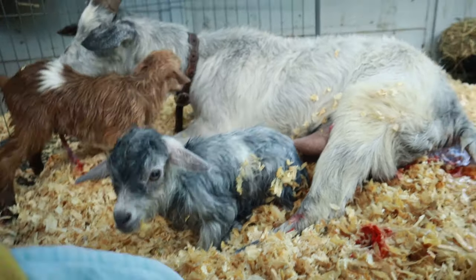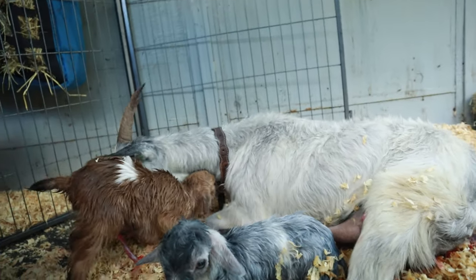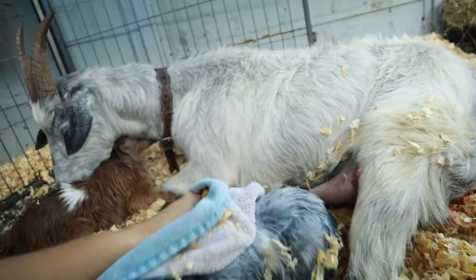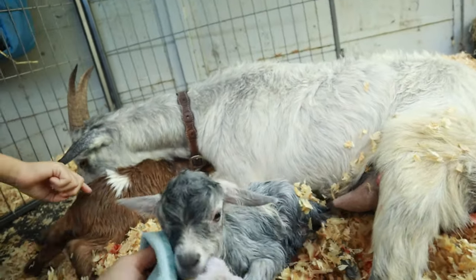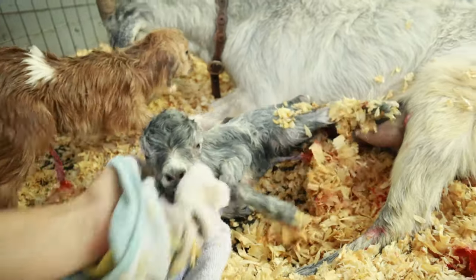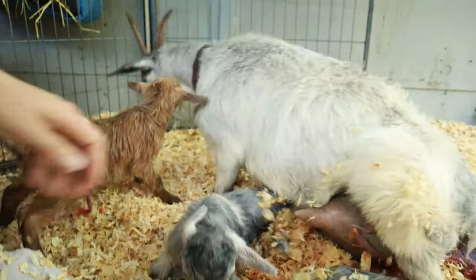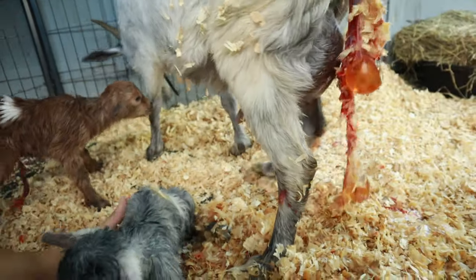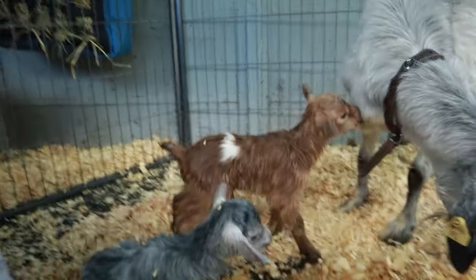Did I stand up? There you go. Hi, little one. You're doing so great, Mocha. Look at that good mama. He's so strong. I know, he is very strong. All right, let's let her stand up. There we go. Still hasn't passed the placenta.